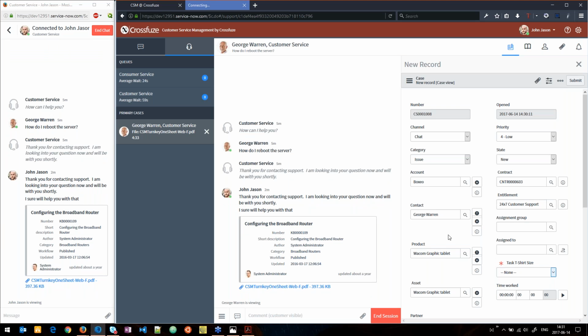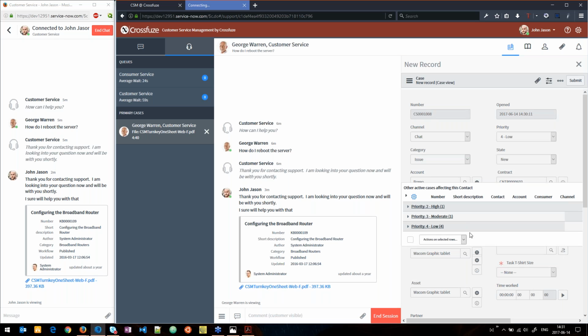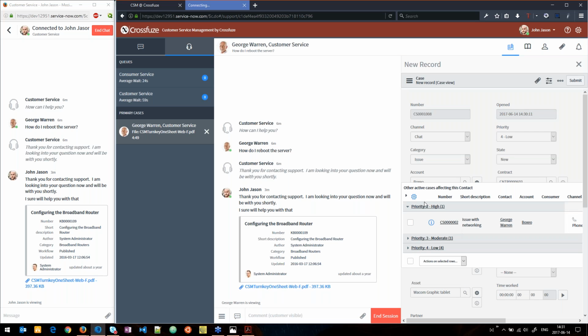The next part we have available from the turnkey is the exclamation mark. This will only show if there are other cases for the same contact. It will show them in a pop-up list, and I can then deep dive and see, oh, we already have a priority 2 case for you. You have an issue with networking. Potentially this has something to do with the case you're currently calling us about. This already allows them to deep dive, providing other details about what the case is doing. Also, it would be an opportunity, instead of creating a new case, a potential duplicate, to open this case and update it with the information from this chat session, and you have already sped up the process overall.